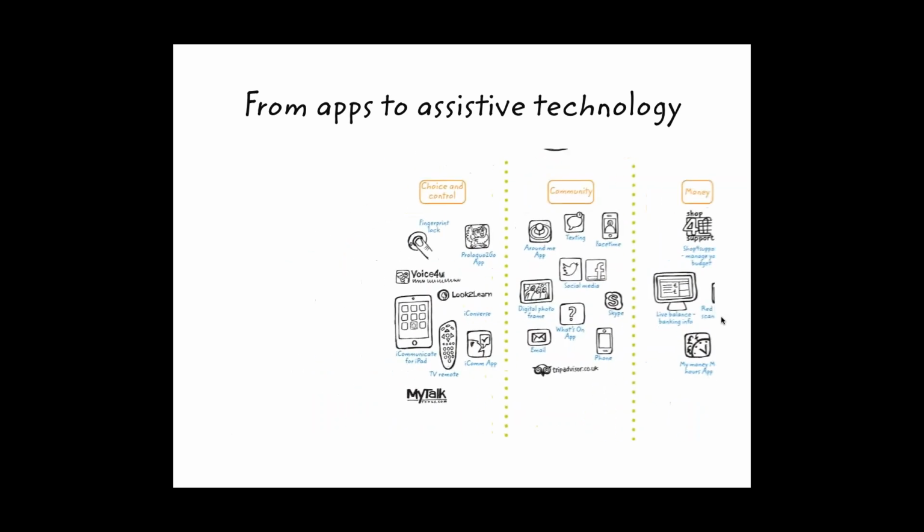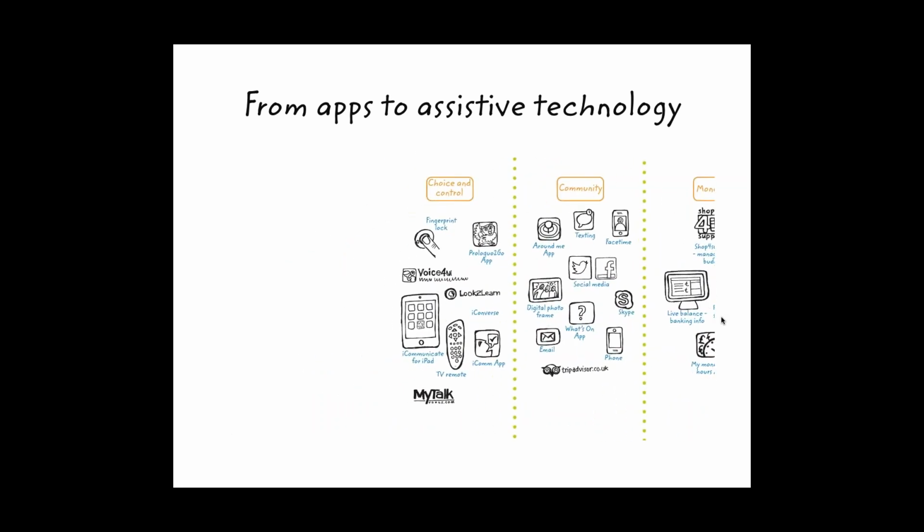If we look at apps and assistive technology for choice and control, at a most basic level, there's the TV remote. And then there's more sophisticated apps for iPads and smartphones that can really support people to communicate. And you can find out more about those through your local speech and language therapist.